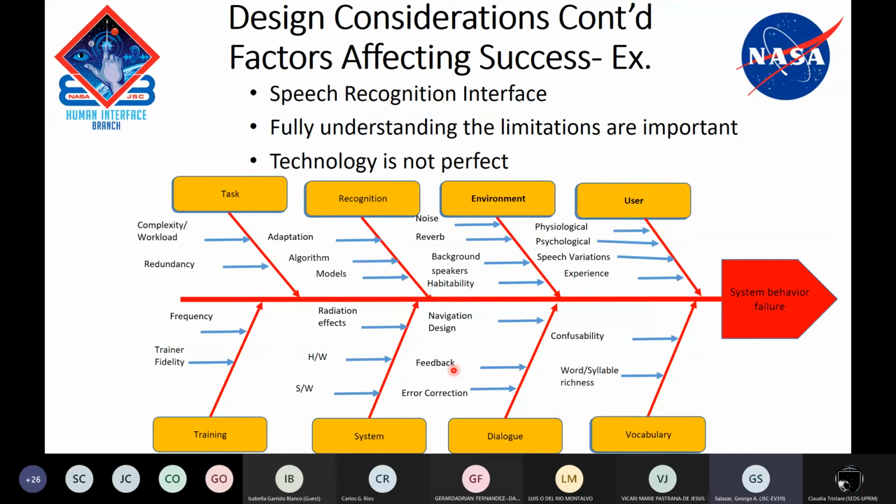Error correction. Sometimes error correction is important to correct speech recognition errors. That does take up some time, so you've got to be cautious about it. Confusability. I think I talked to some of the folks earlier about the confusability matrix, basically saying which words are confusable in the application. You've got command words that could be confused. The confusability matrix basically identifies which words are problem words, and you have an opportunity to change those words to something else.